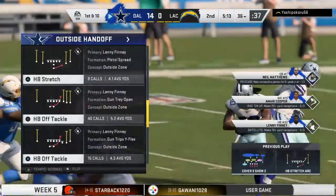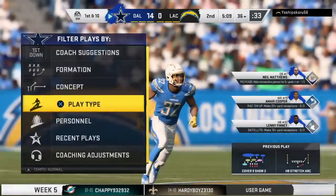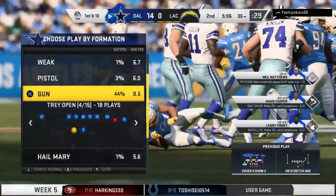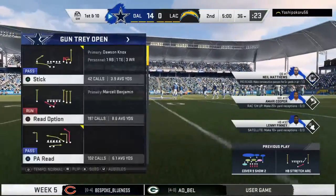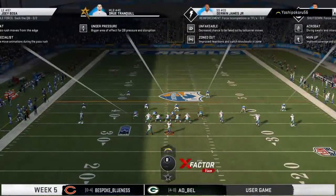2nd and inches is oftentimes an invitation for an offense coordinator to take a big shot downfield because he feels like he can come back on 3rd down and pick up the first down. But sometimes you just don't want to break tendency. Stay with what you are, stay with who you know, and go get the first down. That's exactly what they did. So from the 36 now, 1st and 10.